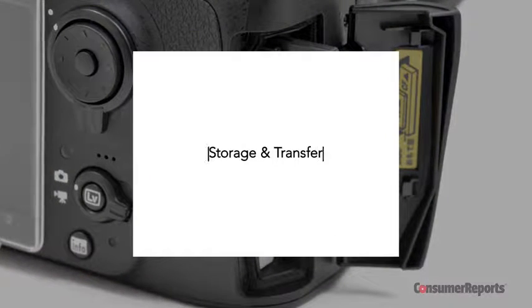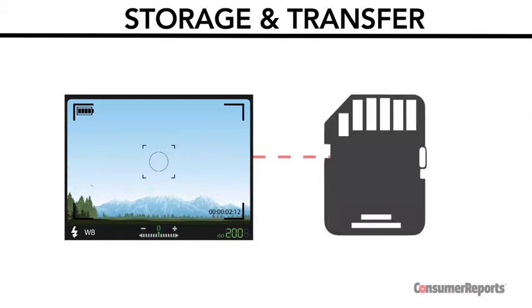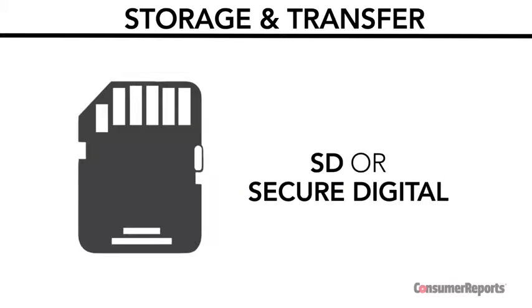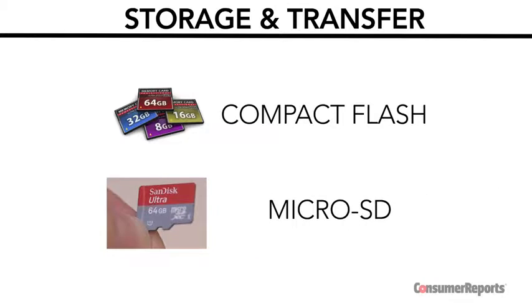Instead of film, digital cameras, camcorders, and action cams store your images on flash memory cards. SD, or Secure Digital, is the most common format. Others include Compact Flash. That's used mostly with SLR cameras. Or micro SD cards, which are often used in smartphones.